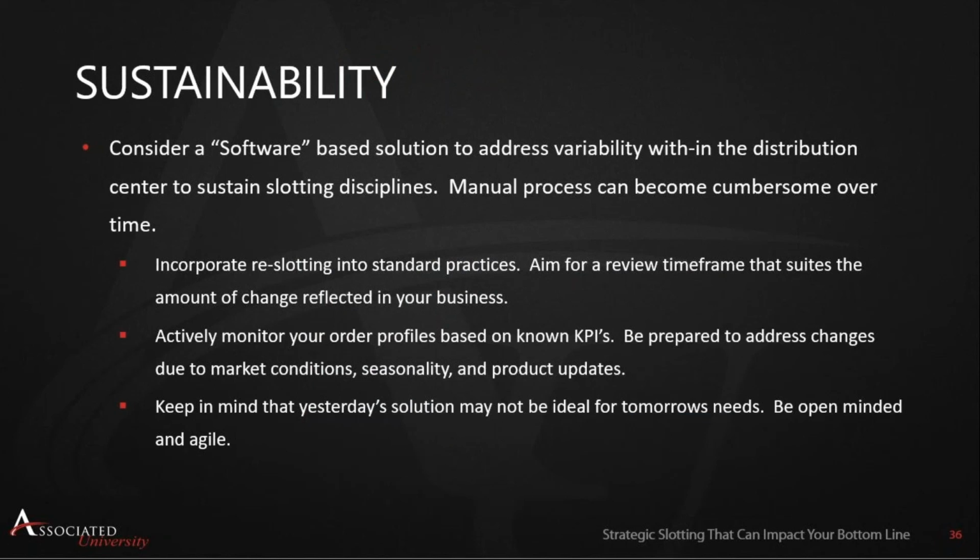Sustainability. How are organizations successful? Successful organizations view slotting as an everyday activity. This cannot be done manually. In most cases, the implementation of a slotting software solution which interfaces with a WMS is the conduit by which reslotting is automatically issued during replenishment cycles.